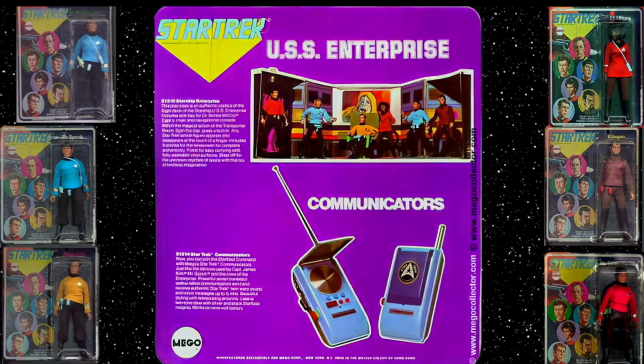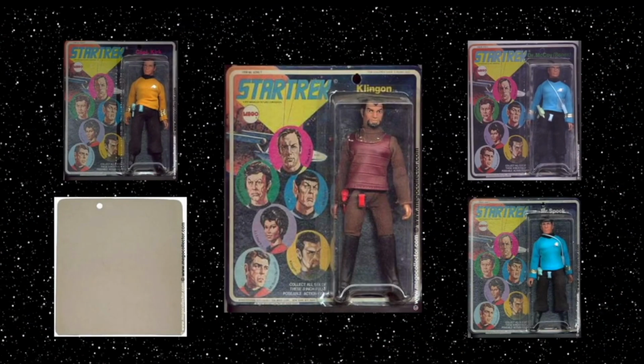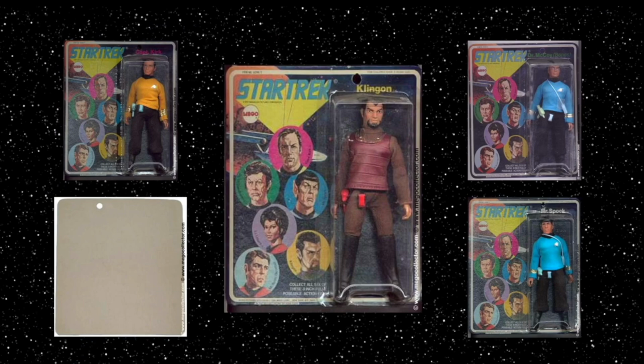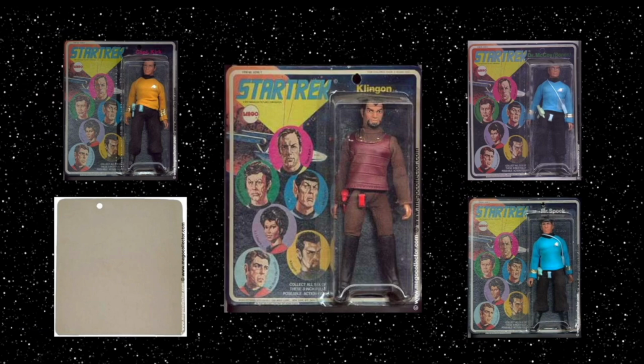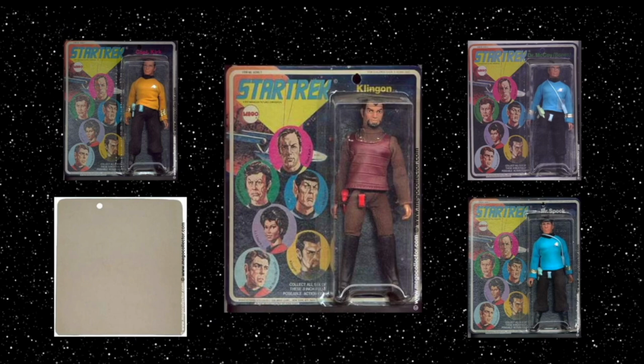Now, before we close the door on these particular series of action figures, I want to point out that Kirk, Spock, McCoy, and the Klingon, no Scotty, were released in 1979 specifically for Sears. The idea was that maybe they could be sold in addition to whatever was going to be available for Star Trek The Motion Picture.